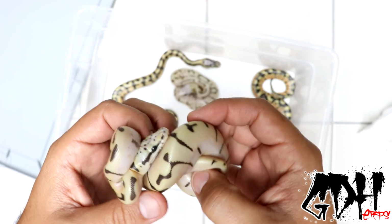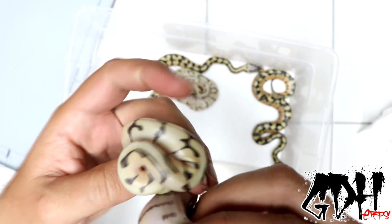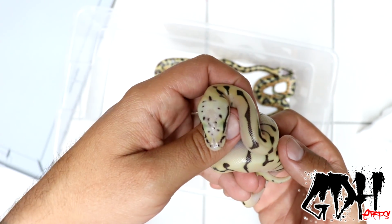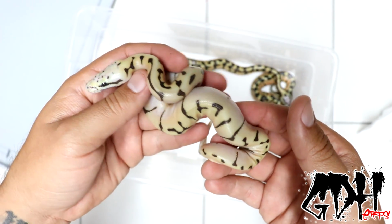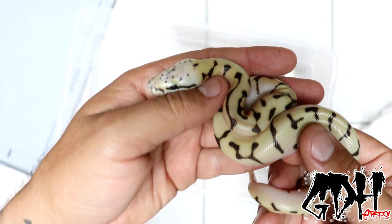It'll definitely darken up a little bit after its first shed, but I just thought this one was really odd. It has a very killer bee looking head. There's a small chance that it could be killer bee, but it just doesn't have... The head screams killer bee, the rest doesn't.